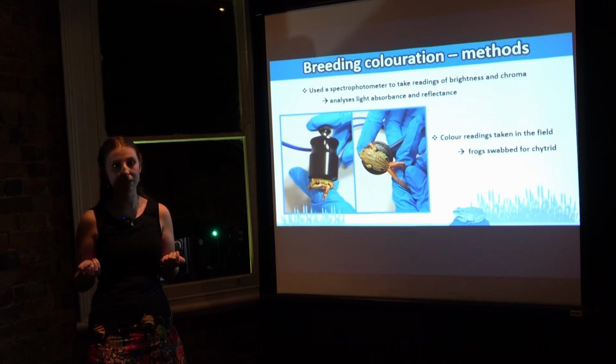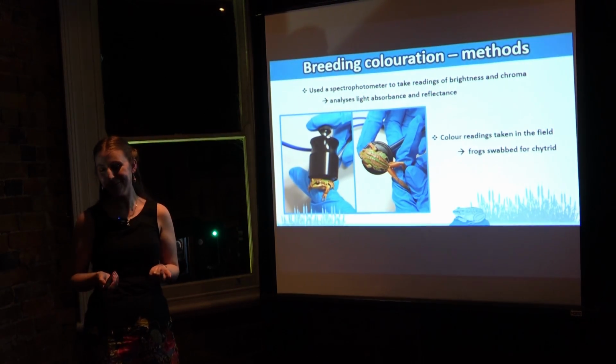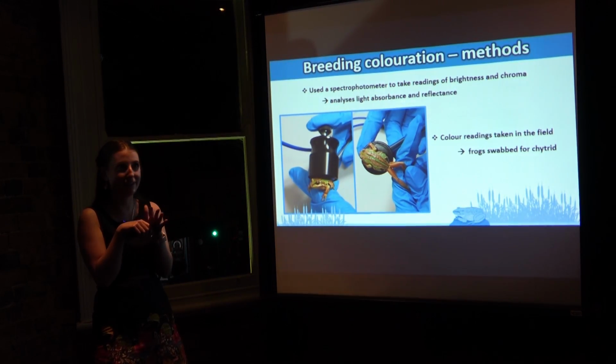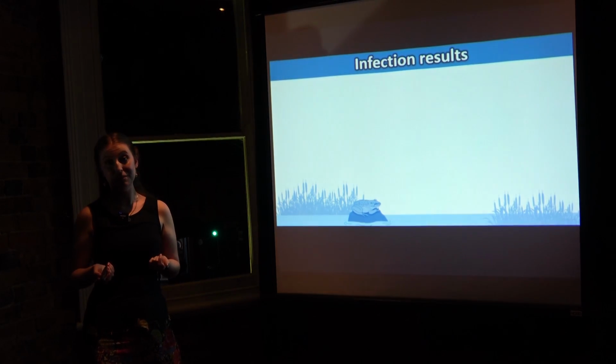We took these colour readings in the field, and then we swabbed the frogs for chytrid. Now I'm making this look really easy, but it's really hard to get the frogs to sit still enough to do their little backs and little throats. I think I just need a PhD in holding Alpine Tree Frogs steady to get these damn readings correct. So what did we find?